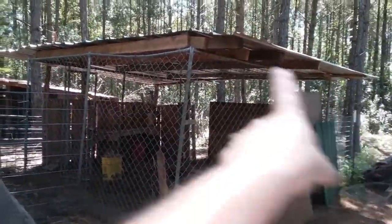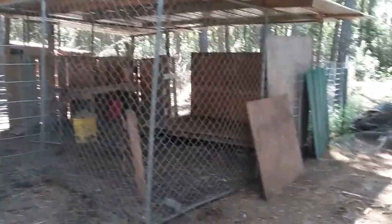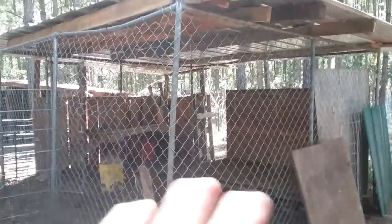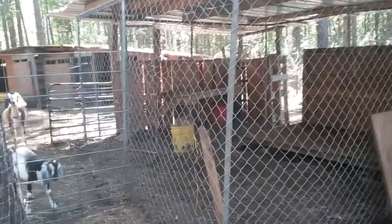We are going to tarp this kennel from the very top all the way around. It's going to be tied down along the sides and along the bottom so that wind and rain doesn't get into this area. And that's where the young bucks are going to go.